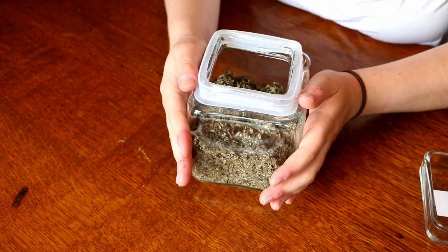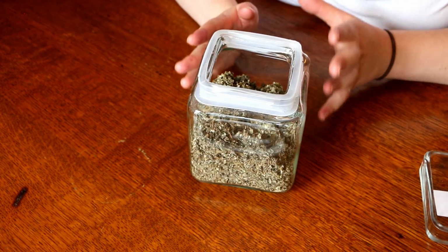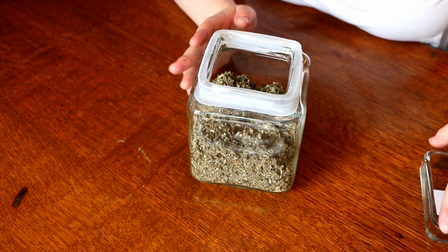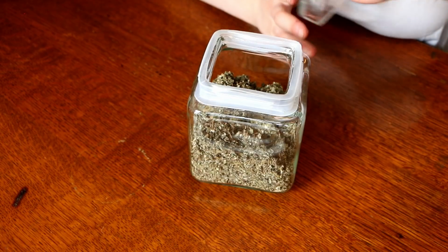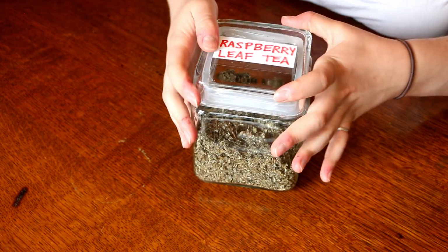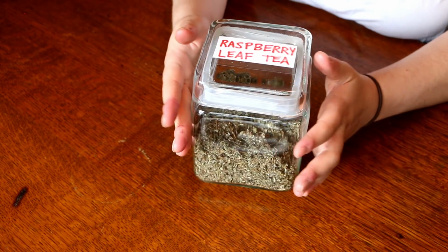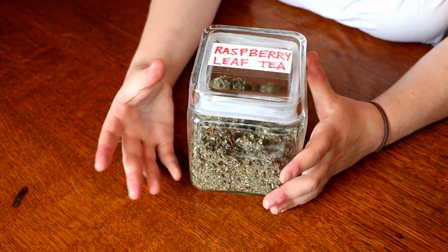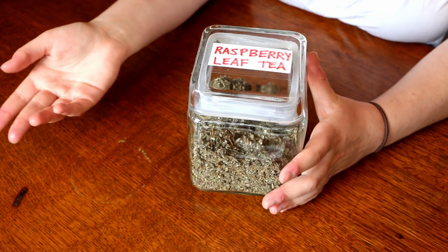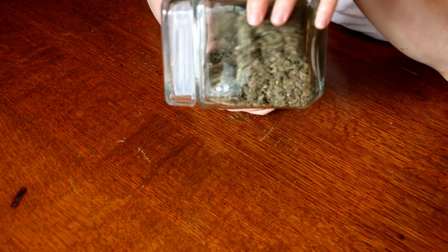The great thing about it is that it's super, super tasty. It tastes like a very mild, light black tea. And it's not bitter. So you can add some honey to this, and you can drink it hot. I also, in the summer, love to have cold raspberry leaf tea and just make a big pitcher of it and have some iced tea this way. It helps to tone the muscles of the uterus, and that can help to expel your menstrual flow a little bit faster.